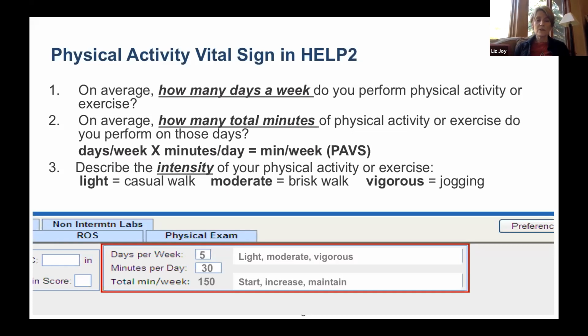The second question, on average, how many total minutes of physical activity or exercise do you perform on those days? And those are automatically multiplied by the electronic health record to give you minutes per week. And then we asked people to describe the intensity of their physical activity. Light was defined as a casual walk, moderate as a brisk walk, or vigorous was akin to jogging.